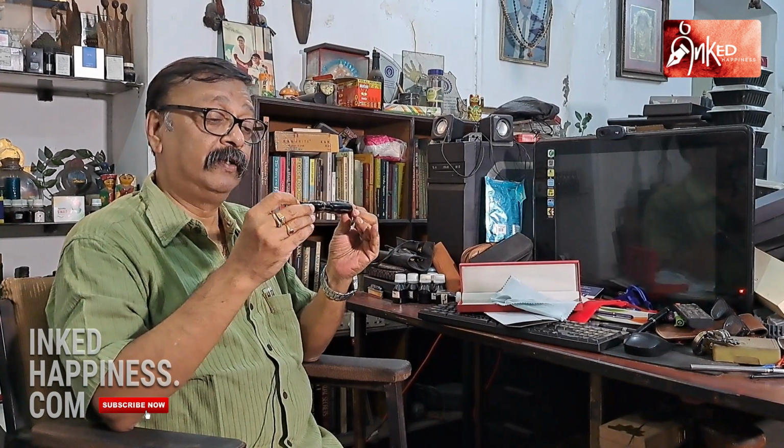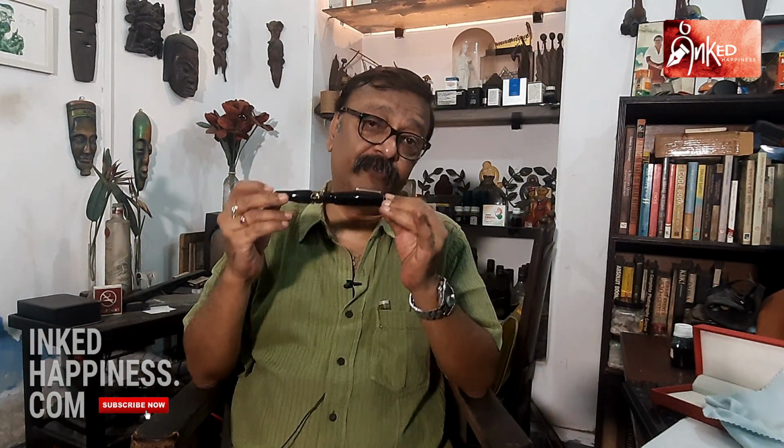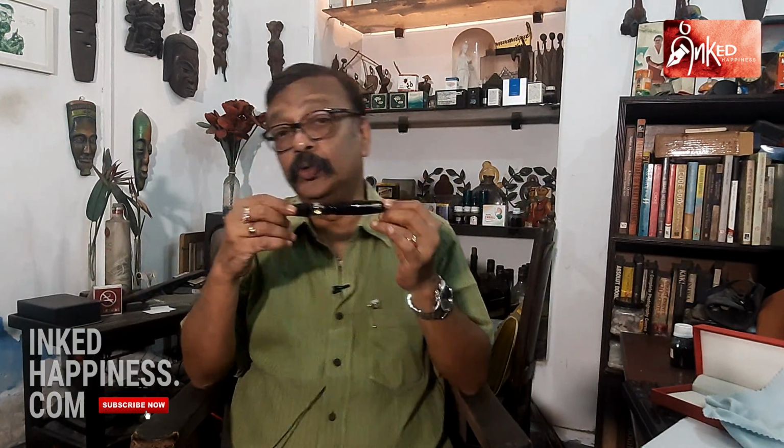And I'm so glad, so honored to be a proud owner. And the prices of these pens, considering the craftsmanship, considering the kind of materials that have gone into the making of this pen, they're all imported materials, and the best from around the world. I think it's a very decently priced pen, and on to the writing now.